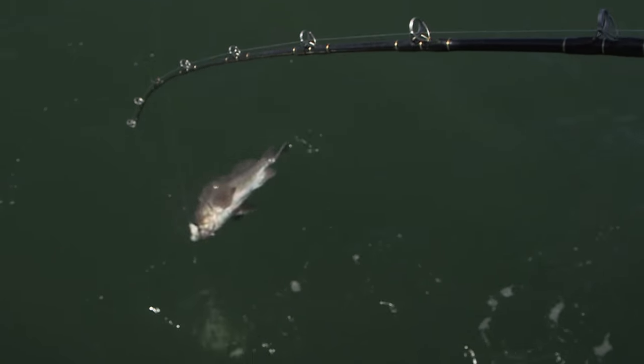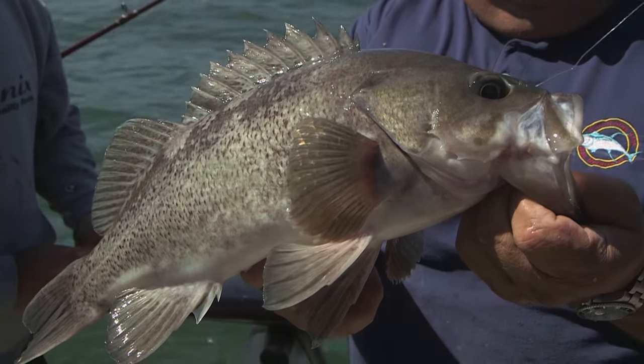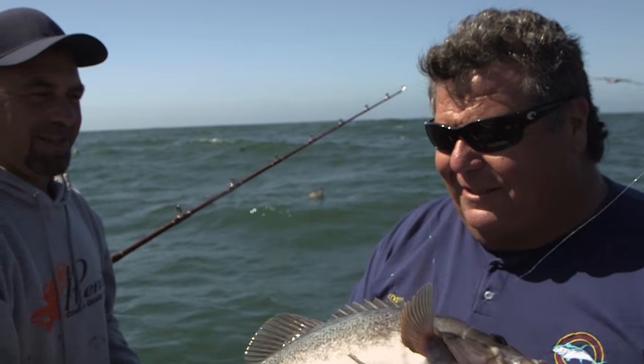Okay, just got a nice fish here. Here he comes up to color. There we go. Okay. Now we can gaff it. So here's my rockfish I just caught. Here's Captain Chris on the California Dawn.